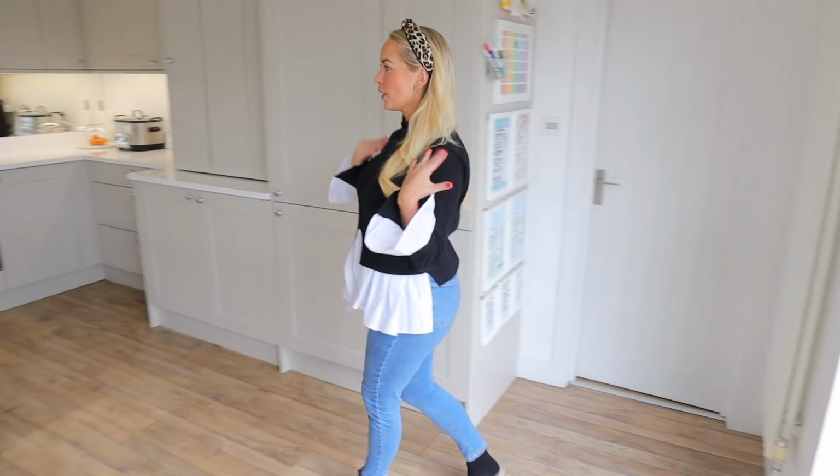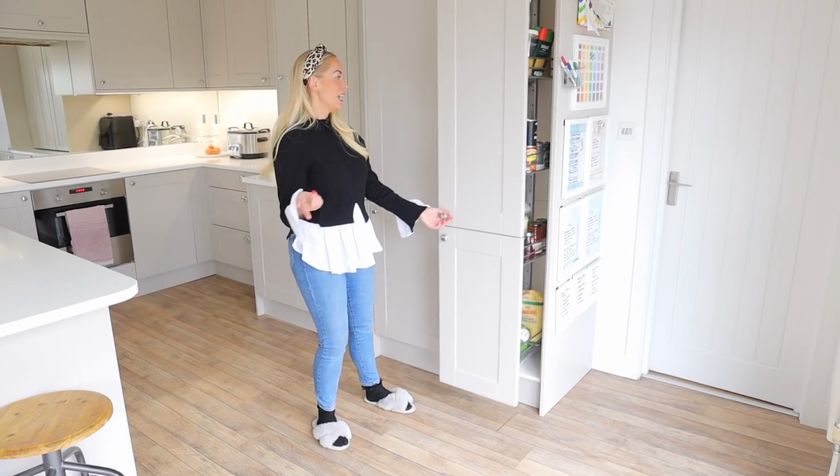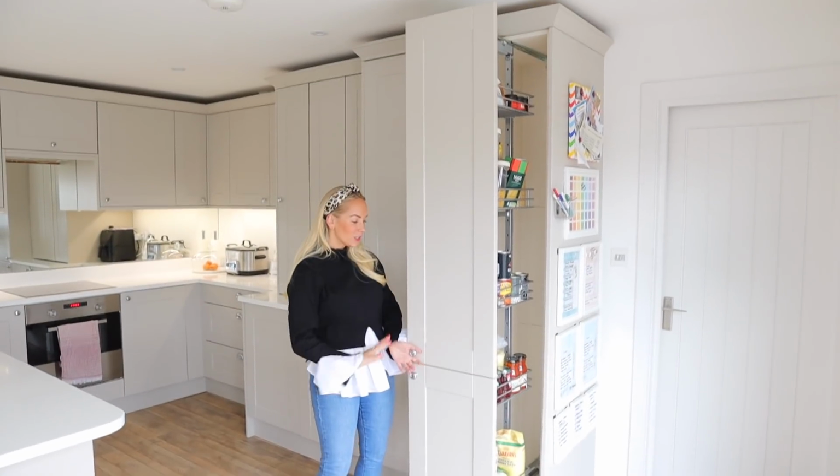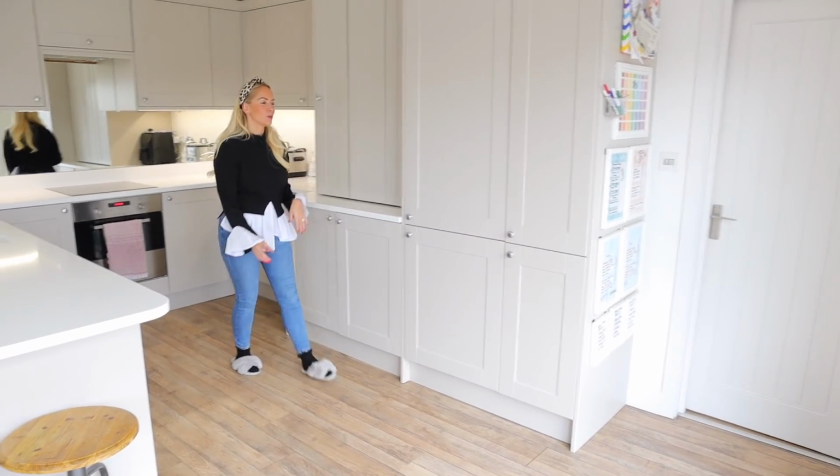And then we went for loads of units. I don't know if that's worth saying, but we put more in than our old kitchen had. We've got like a little mini pantry over here that pulls out, and our fridge is here. This is probably our favorite feature.